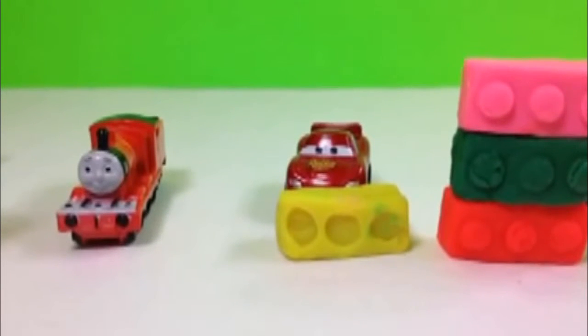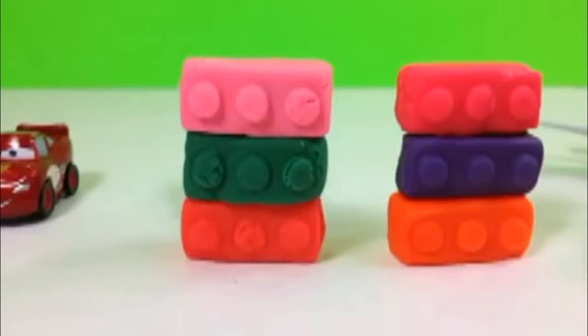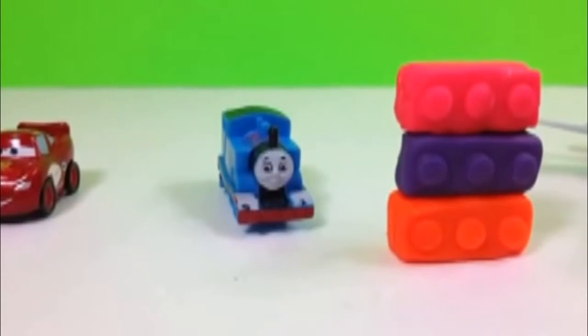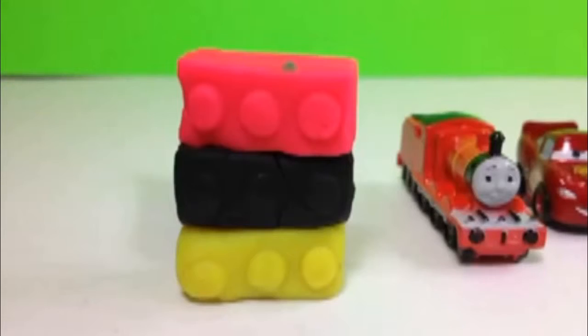Here you can see Disney Cars character, Lightning McQueen. Let's see our next surprise. Thomas, number 1 tank engine of Thomas and Friends. He's a blue tank engine. Let's see our next surprise.